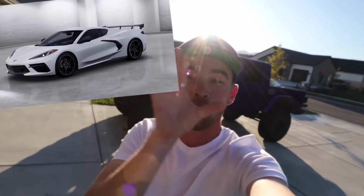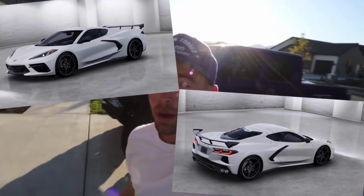If you've not seen the photos of it, my spec is right here and right here. It's Arctic white. It's got all the carbon fiber options you could ever imagine. List price or like MSRP is gonna be 85 grand. So we got $25,000 in options, and I cannot wait. It is gonna be so exciting.